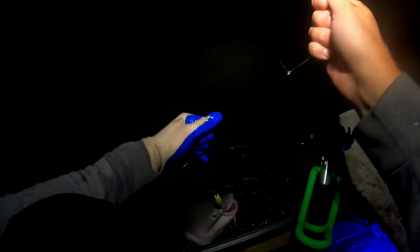You got the blue catfish death roll going on here. I am not liking this. He's gonna get that hook out of his mouth.